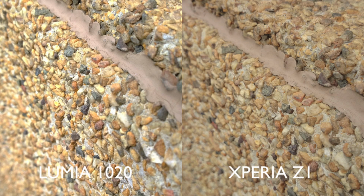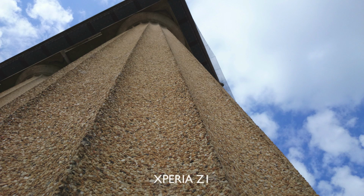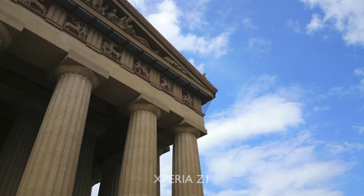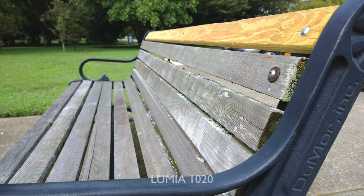the Z1. And that seems to be the theme here with the 1020 versus the Z1. They both take very good shots, but sometimes it's a little bit muted on the Z1 side, but I find that the color accuracy tends to be better for the Z1, and dynamic range the same. Sometimes the Lumia 1020 looks a little better than the Z1, so sometimes they were kind of mixed on results, but regardless, they both take fantastic shots.